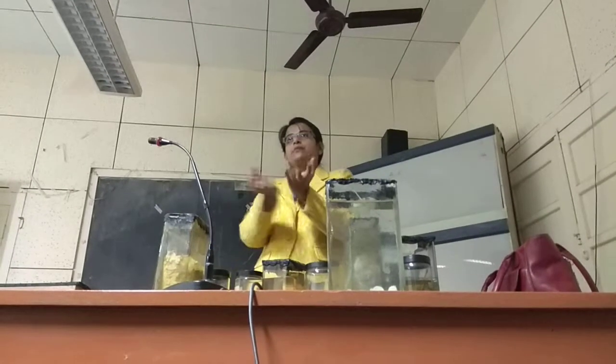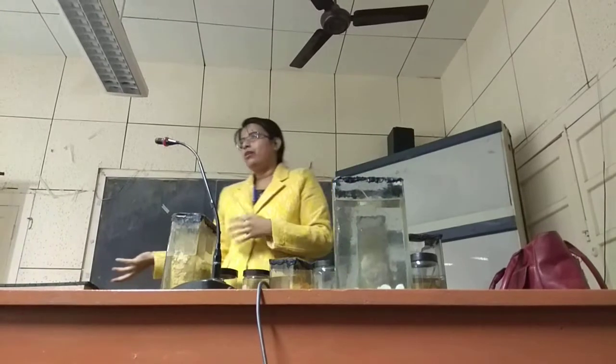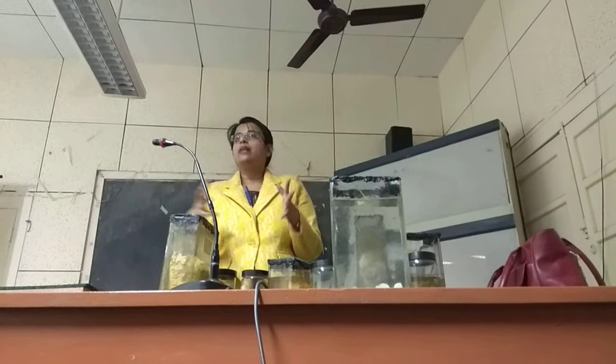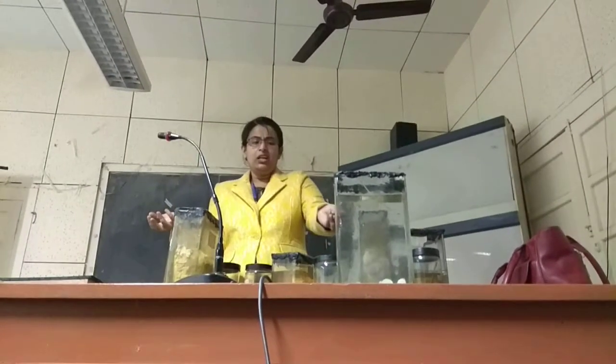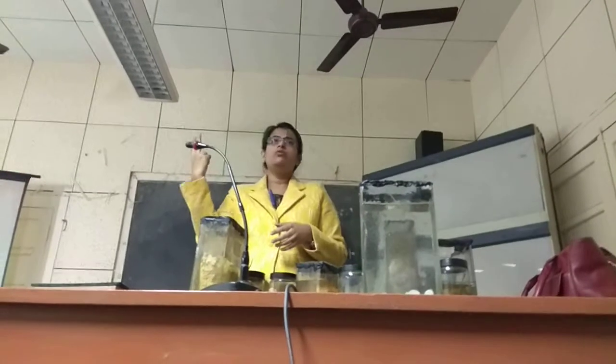Some little bit of spillage will be there, and that will be tackled by your scolicidal agent and the albendazole you have already given. After that, you clear the whole thing, the hydatid fluid and sand will come out. And if these things are there, you have to take them out with a swab holder. Do you know what a swab holder is?